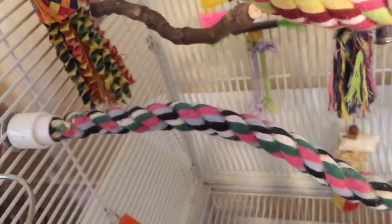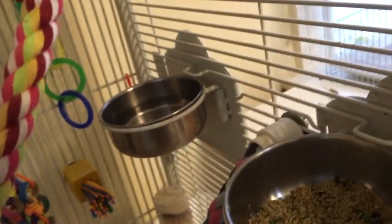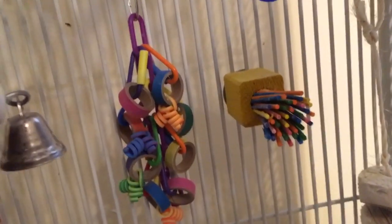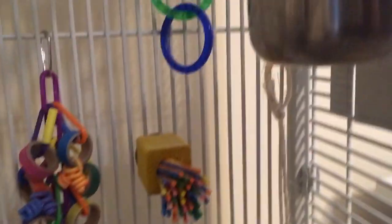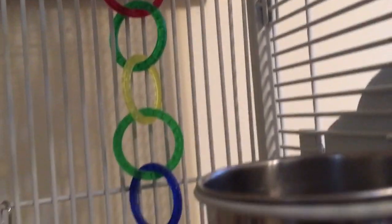Now down here we have this rope perch that goes from one side of the cage to the other. On this side there is her food bowl and her water bowl, and on this side there's just a ring where an extra food bowl can go. And then in the really back of the cage, there's this toy which has some coconut fibers and ropes. This toy, which is basically a huge jumble of things, and this colorful perch, which is also on the outside of Ducky's cage, and this little ring toy, which is really mostly for decoration and she never uses it.